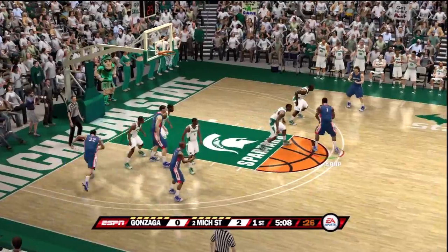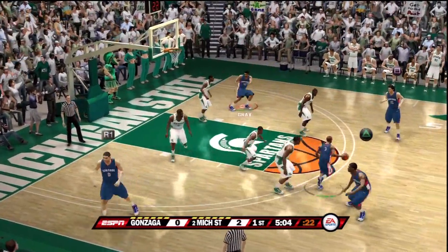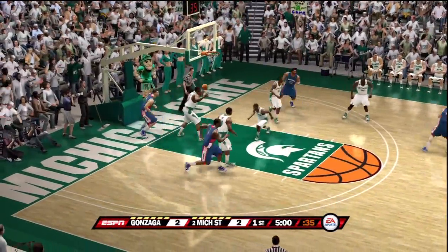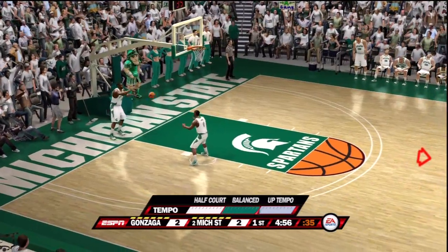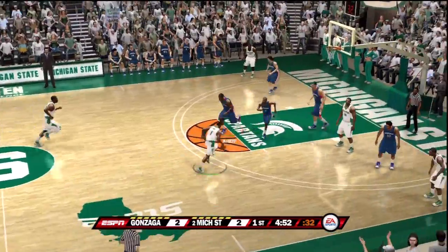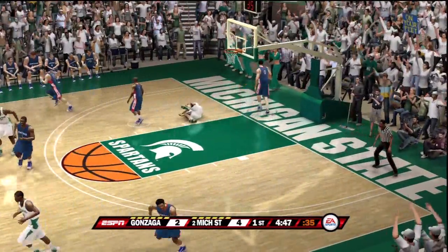Now they work it around the perimeter. Goes up with it. Nails a sweet jumper. Trying to go inside. Goes up for two. Great shot.